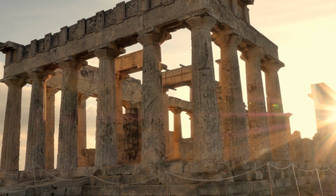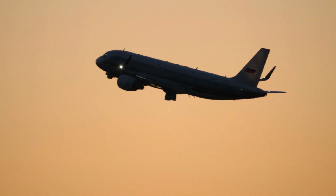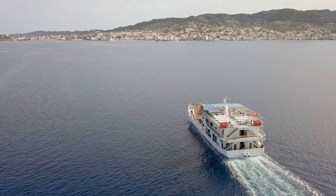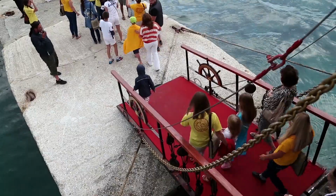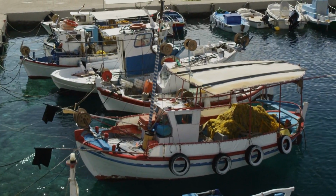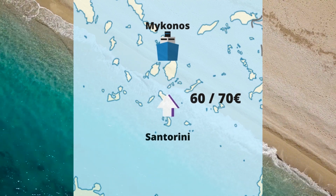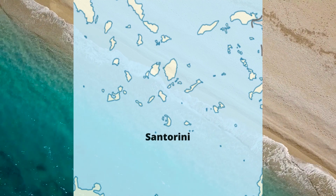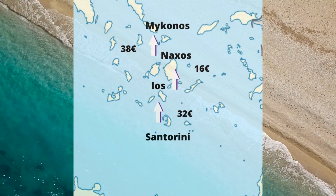Most of the trips will start in the city of Athens. From there, my recommendation is to take a plane from Athens to either Santorini or Mykonos, or you can take the 6-hour ferry from Athens to Mykonos. Once you are in the islands, you can choose different combinations in your itinerary, but my recommendation is not to go, for example, from Mykonos to Santorini, which would be around 60-70 euros for the ferry, but to explore the islands in between. What we did is we took the ferry from Santorini to Ios, then Naxos, and finally Mykonos.